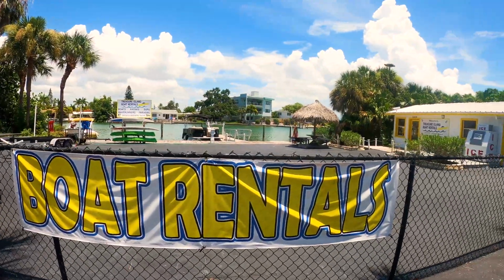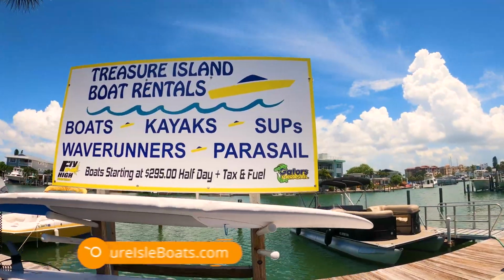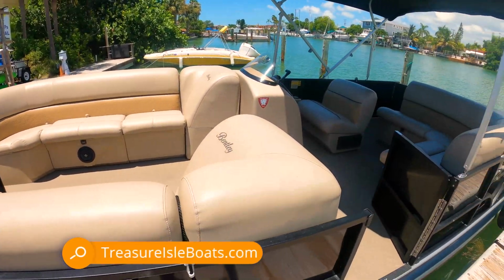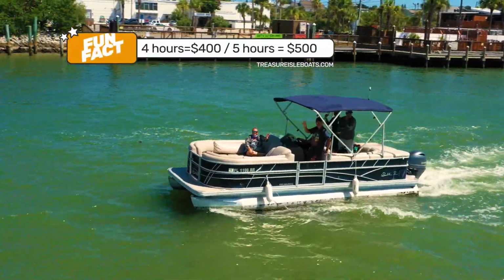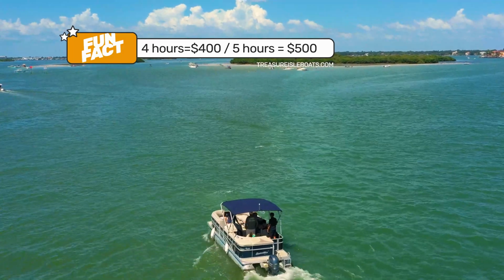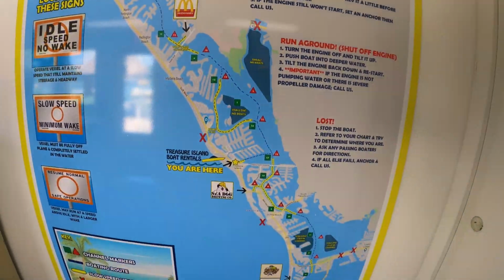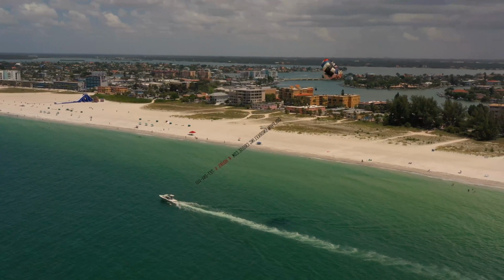Now, if you just want to rent a boat, just south of Johns Pass, you can go to Treasure Island Boat Rentals, where you can rent kayaks, paddleboards, or a nice 24-foot, 15-person pontoon boat for about $400 for 4 hours or $500 for 8 hours. They will guide you through the process with a map of the Intracoastal. You can also rent wave runners, or for the ultimate view, parasailing.